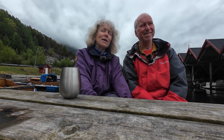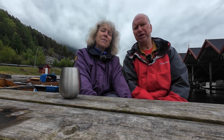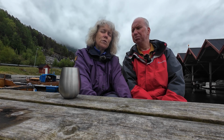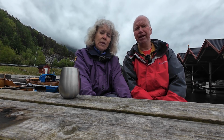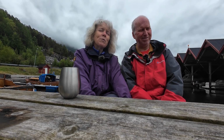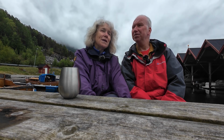It was also, you couldn't see your hand in front of your face when you got up there, which was a bit of a problem, but I'm still glad we did it anyway, because otherwise I think we'd have spent the whole time saying, if only. Yes, the Pulpit Rock's 604 metres vertical drop into the Lysefjord below, and we couldn't see anything. So we didn't go too near the edge because we couldn't really see where the edge was either. But we've got pictures and we've done it. And I'm very glad we did it.